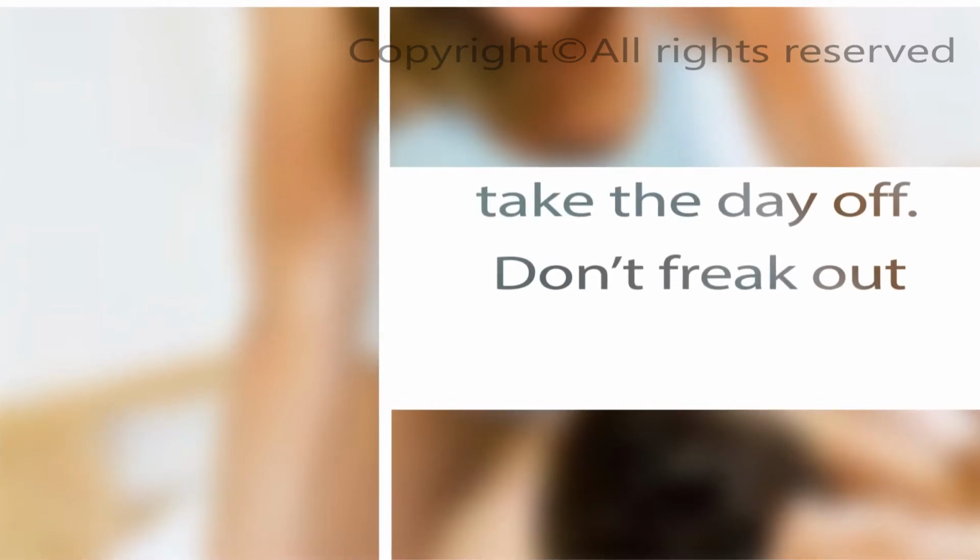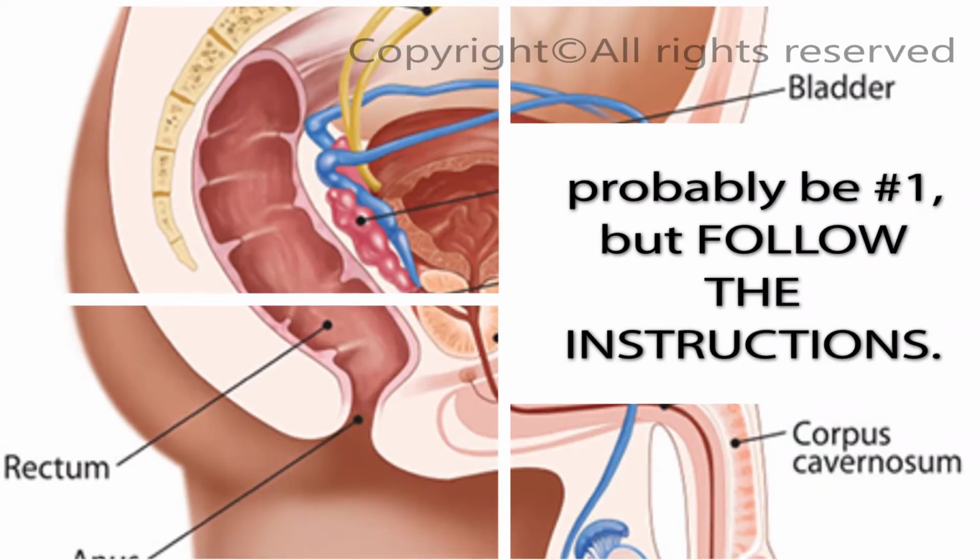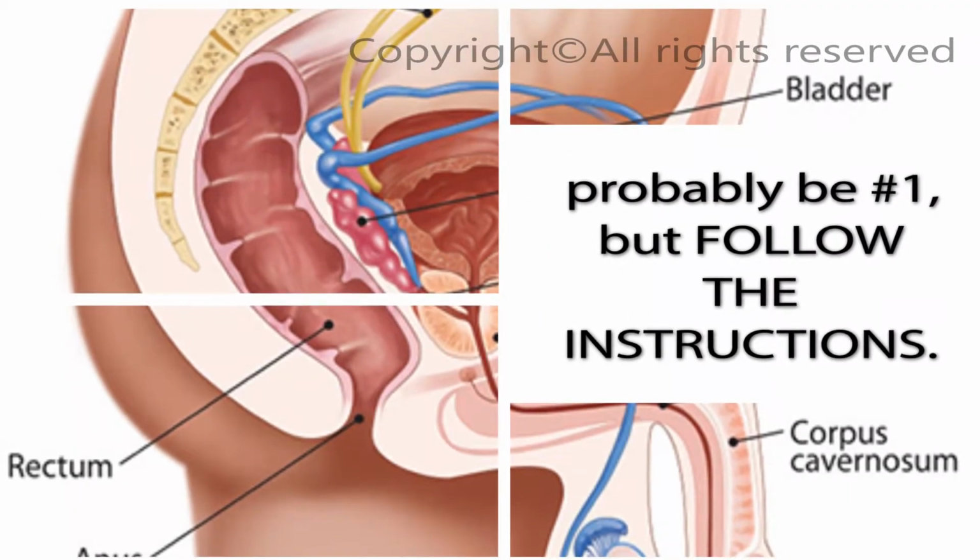Bonus tip number 2. Top 5 things I learned. Slow and steady wins the race. Basically, don't overdo it. If you're sore one day, take the day off. Don't freak out if you lose a little length, but don't worry, it comes back, and then some, in about a week. This should probably be number 1, but follow the instructions.